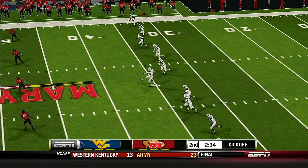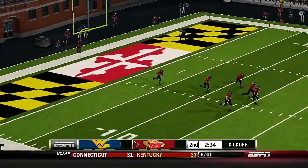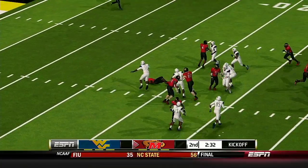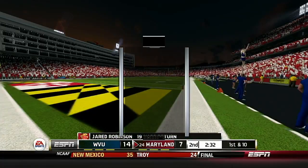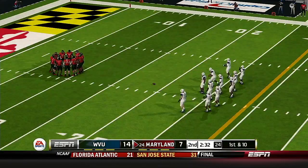West, ready to kick. Robinson fields at the goal line. The Terrapins have got to find a way now to get the football in this guy's hands. And I think about basketball players and a jump shooter. You can't get him the ball, get him to the free throw line, get him one free one from 15 feet. I agree with you 100%.